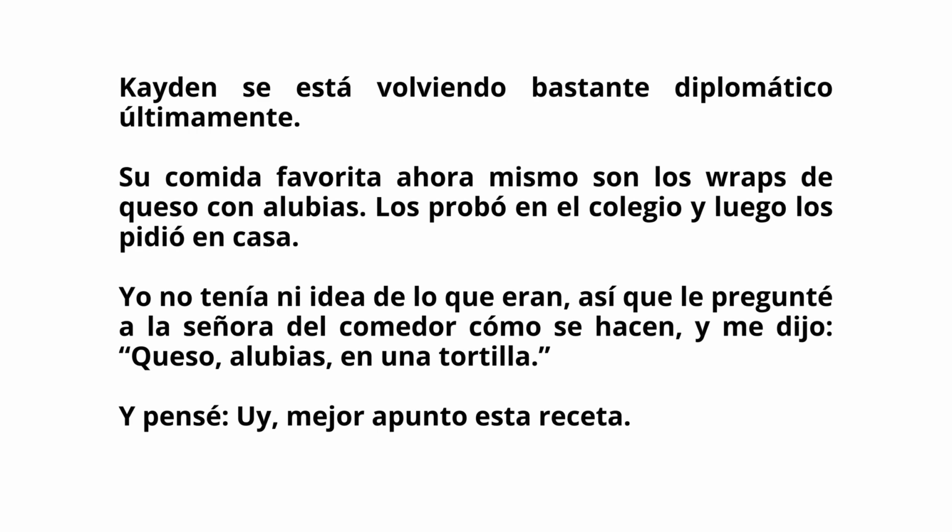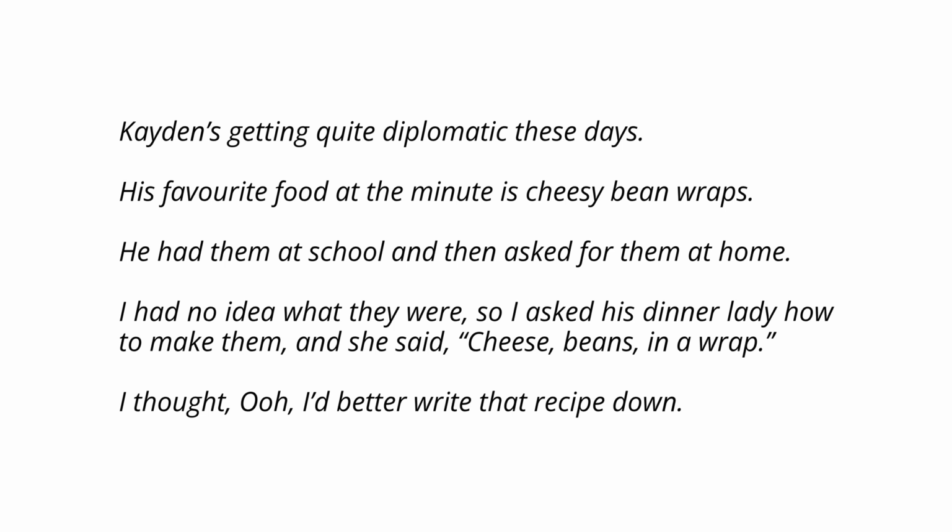So hopefully you got the gist of that, but if not, here's the English. Kayden's getting quite diplomatic these days. His favourite food at the minute is cheesy bean wraps. He had them at school and then asked for them at home. I had no idea what they were, so I asked his dinner lady how to make them, and she said, cheese, beans, in a wrap. I thought, I better write that recipe down.